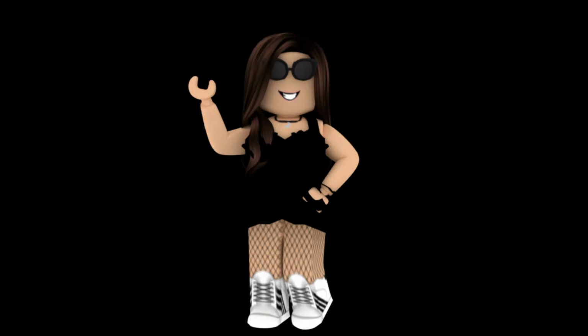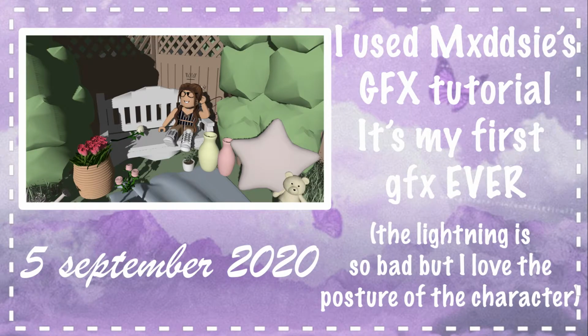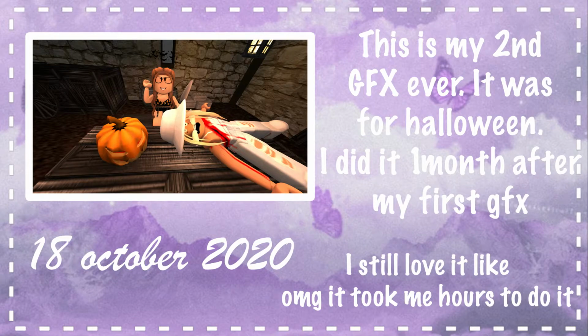So let's go! I did my first GFX on the 5th of September 2020, and I used Maddie's GFX tutorial. The lighting is really bad, but I love the posture of the character. Then I did my next GFX one month later. I don't know why I waited so long. It's my second GFX ever, and it was for Halloween.